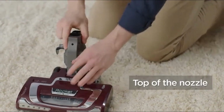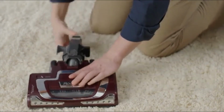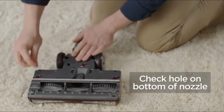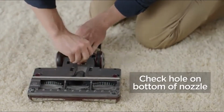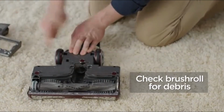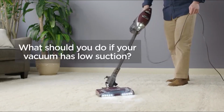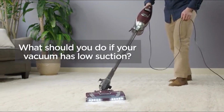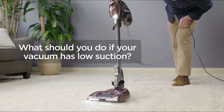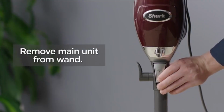Its lightweight self-standing design reduces physical strain. The impressive runtime minimizes interruptions. The tangle-free brush roll and one-touch dust disposal simplify maintenance, and its thoughtful features help seniors maintain independence without sacrificing cleaning performance. Most importantly, it transforms cleaning from a difficult chore into something manageable again.